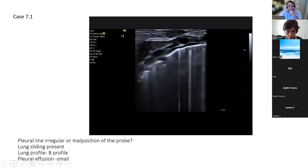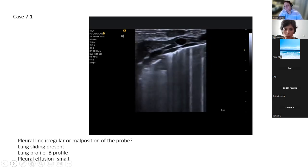Did this baby have any meconium? No. Okay, no meconium.